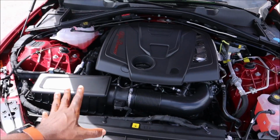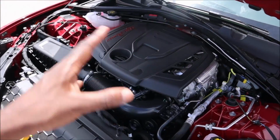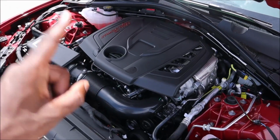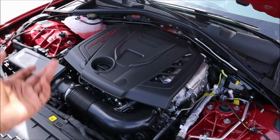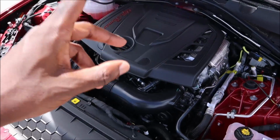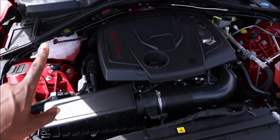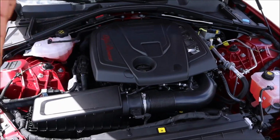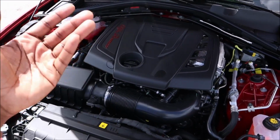So I know they didn't want to change too much. They wanted to give you just a little bit more out of this, but I wanted to see a little bit more power. But with the driving dynamics, the 8-speed ZF, the limited slip, the active suspension, that all helps 100%. So you still get a better driving experience than you would from other basic Veloces or TIs or Sprints. But with that said, I would have loved the extra power.